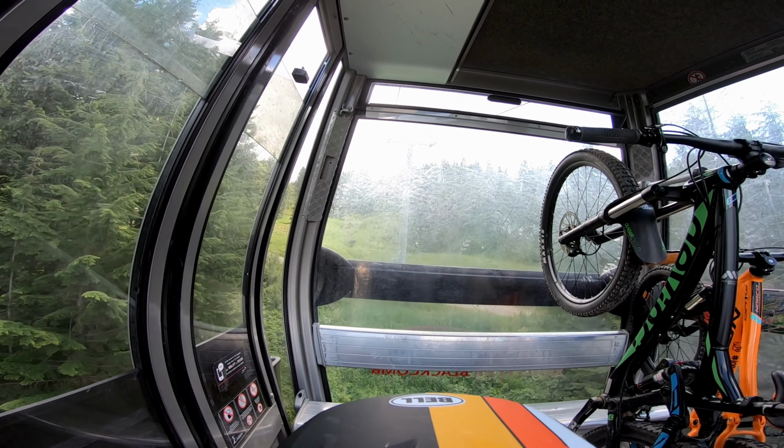Blueberry Bathtub is a blue flow trail in the Garbo zone of Whistler Bike Park. It's really flowy and has a lot of berms and only a few jumps. It's like a really, really big pump track.